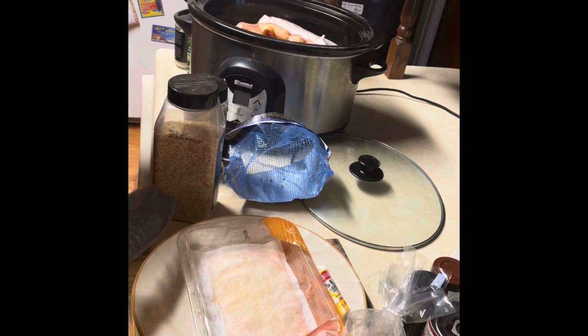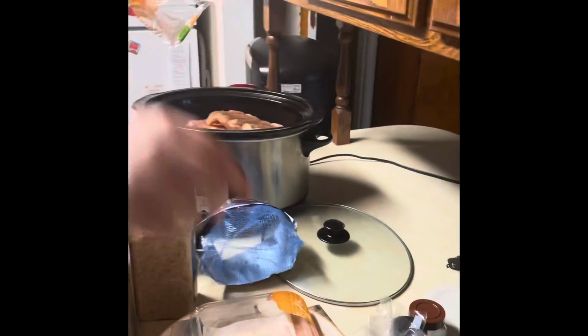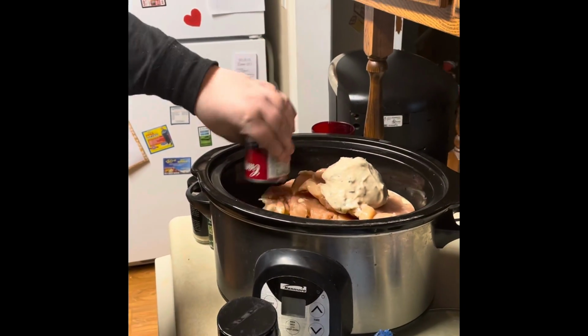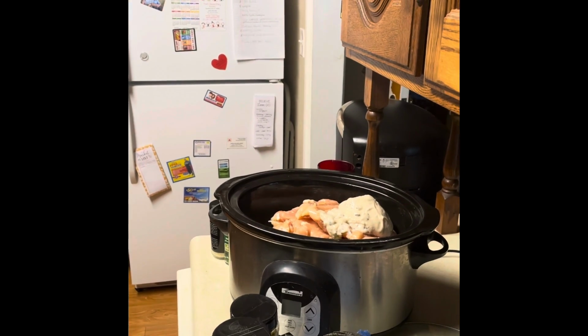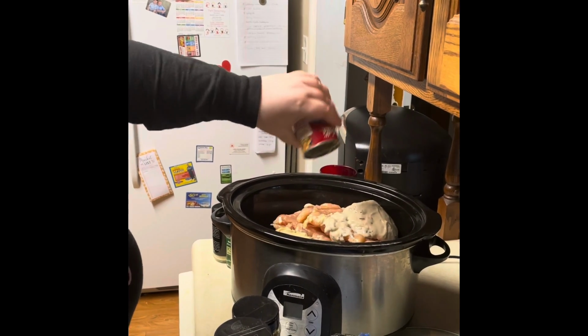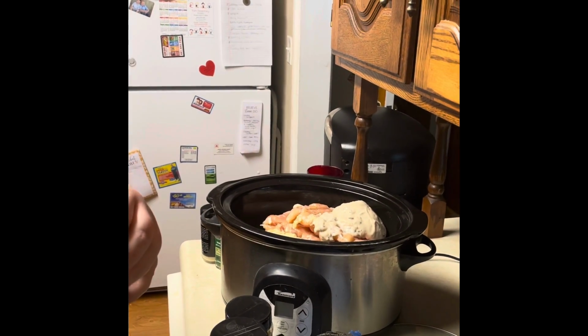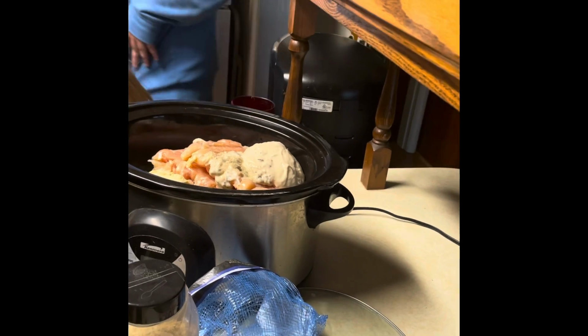Guys, I did not get a picture of the finished product, but it was this easy. You throw in the potatoes, you throw in the carrots, you throw in 2 cans or a great big can of cream of whatever soup. This particular night, I had cream of mushroom and cream of celery. And then I added salt and pepper. I'm out of Trader Joe's onion salt. I definitely need to pick up more. But I had some Kinders, buttery garlic. So I added that and some minced onion to it for flavor. And just let it cook for about 5.5 hours on high.